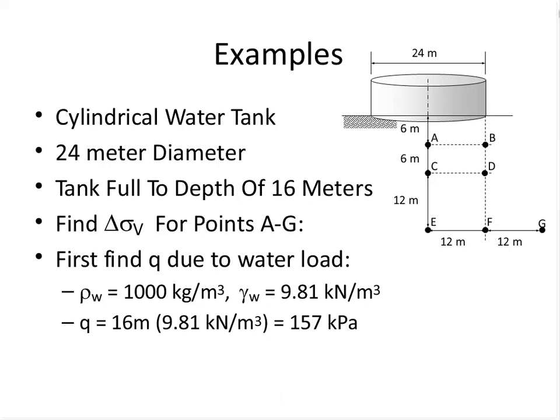It's full of water down to 16 meters. I want to find the vertical effect, the stress change for points A through G. Some of them are on the center line, some are under the edge, and I've even got one that's a little bit away from the edge. First thing to do is find the contact stress of this tank, since I said it had water down to 16 meters.